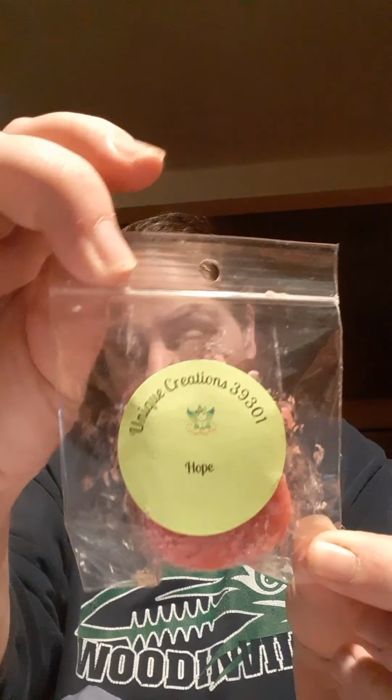Okay, so she did send 2 samples, and she also sent some candy. So she sent little gummies and a sucker. She sent a sample in Hope. There is no scent description for this. I do know what some of them kind of are. This smells kind of like a perfume to me. It is very light, but I can smell it. They're all kind of smudgy, but this is it.